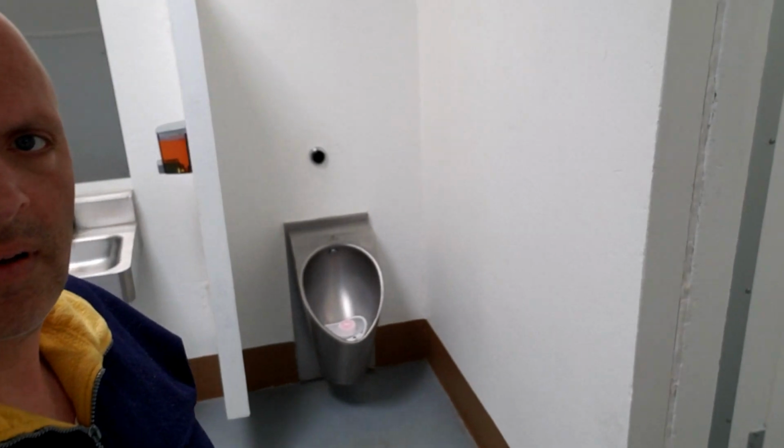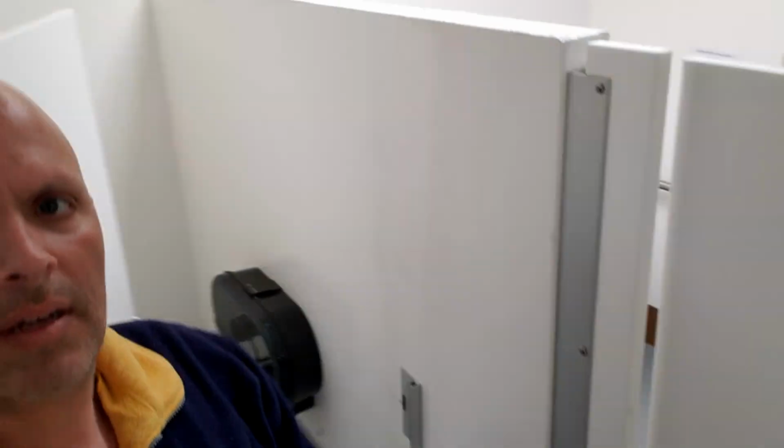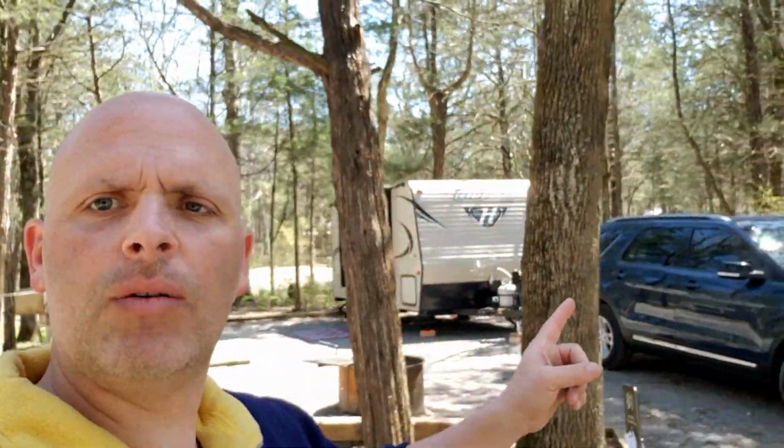All right, this is the restroom area. You can see that there are a couple of sinks, a urinal for the men's, and then a stall for number 2s, and then another stall. They've got toilets and sinks and things. Restrooms are occupied. Campsite 81, with the Ford Explorer pulling the camper. I like that, by all means.